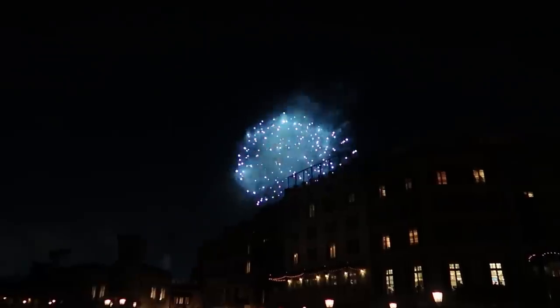Fireworks are just now starting. We're trying to find a seat. This is very confusing. I think the fireworks are over there. So we're in completely the wrong spot to see them. They are kind of over top of the hotel. This is interesting.